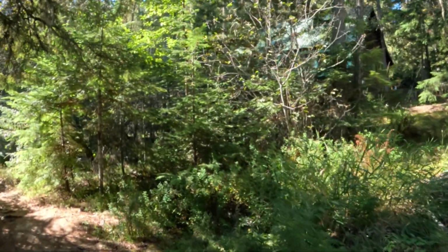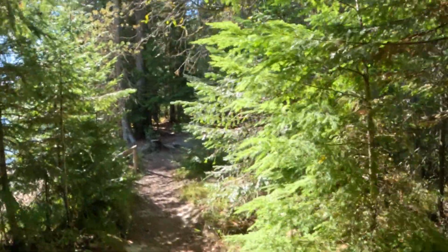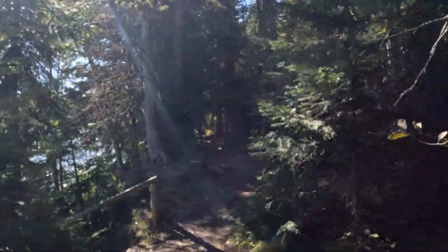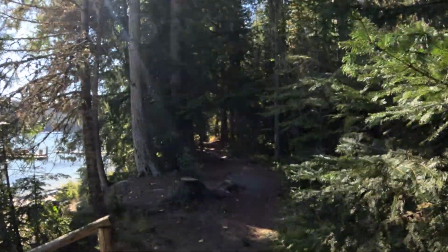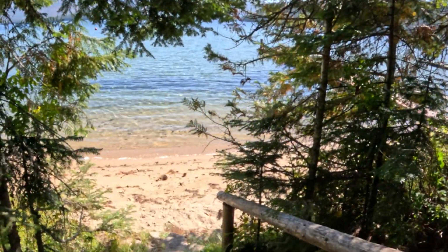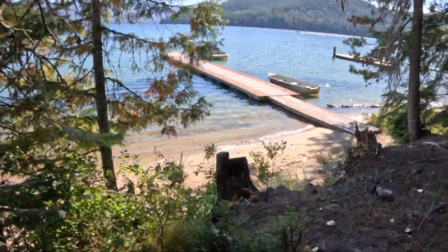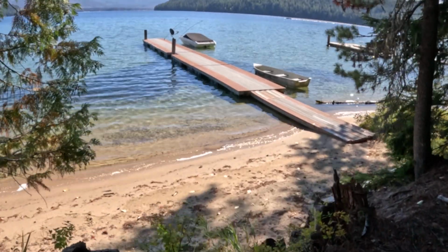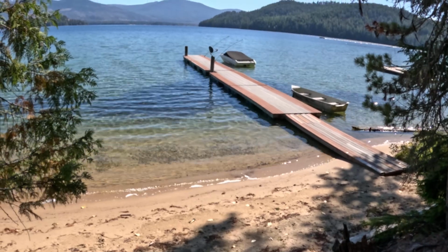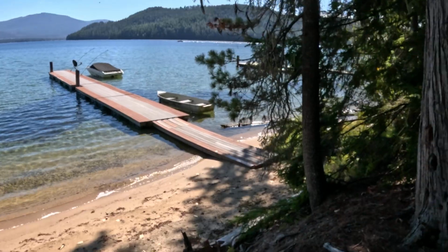Another nice cabin. This place got a little sandy beach of their own down there. Walk down to. Some of them, the beaches are quite extensive, and other ones don't have a beach. But if you got a dock, maybe you don't need a beach. You can just jump off the dock and go swimming.